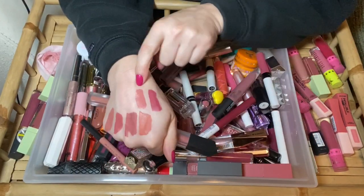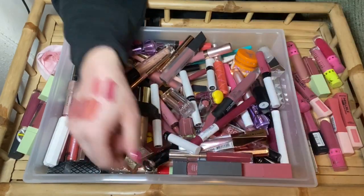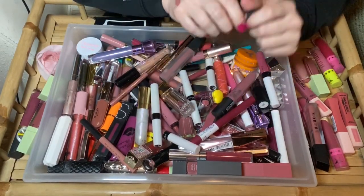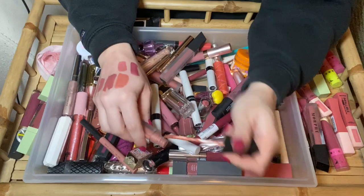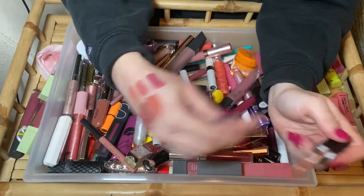And Morphe liquid lipsticks smell amazing. They smell like vanilla birthday cake. So good. This Brunch one, I've got another one somewhere called Virgin. I don't know where it's at. I can't remember if it was Virgin or Brunch that I liked. I think it was probably Virgin. This one does not look like something I would like very much. Yeah, I'm gonna get rid of that one.